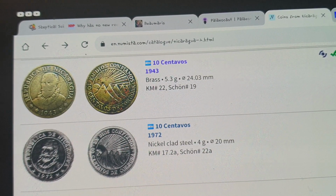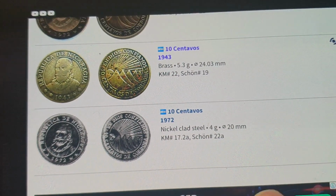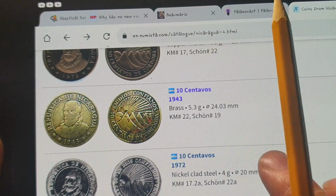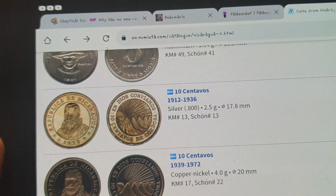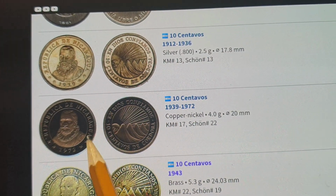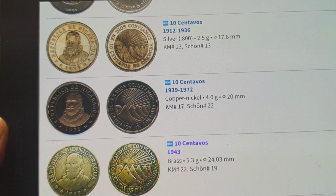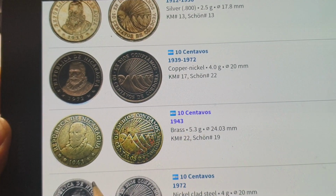Here we are on the Numista catalogue, and as you can see, there's 1943 brass, and 1972, which is the last year that these were issued. They reduced the size, and the metal is nickel plated steel. If we go up, you can see they had a silver one beforehand, in 1912. So this Cordoba was issued from 1912 up until 1987. Then they had to replace it with a new currency. In between, they had copper and nickel coins, which had pretty much the same specifications. Well, this one's a bit bigger. But the copper nickel coin was the standard coin. And I reckon they issued the brass coin because 1943 was the Second World War.